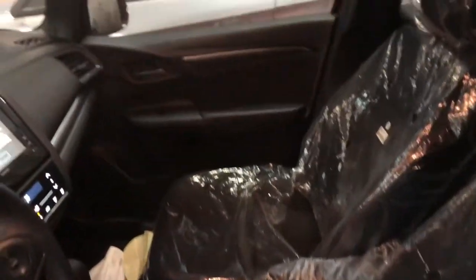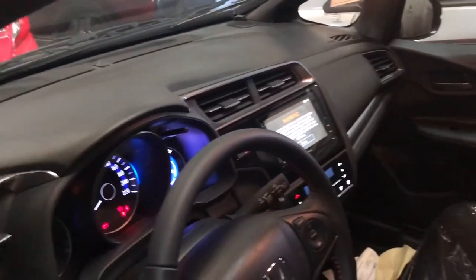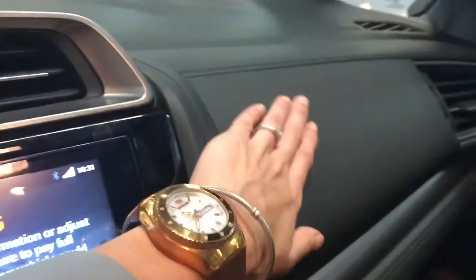Interior is black with silver accents. Meron din siyang leatherette accents sa dash and sa sidings. Center map lights and rear dim lights. Vanity mirror on the driver and passenger sun visor.